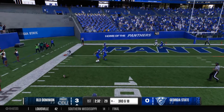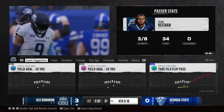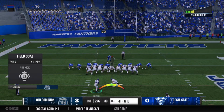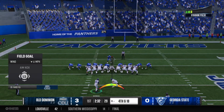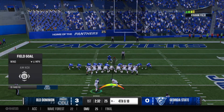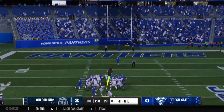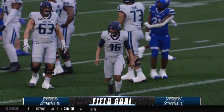Fires to the wideout. And the incomplete pass will bring up 4th down. Nice job by the defense. They're mixing up their look there. 3rd and long in field goal range. They go zone coverage, so everybody on the back end has the eye on the quarterback, and they're able to break on the ball, forcing the incompletion. And this one splits the uprights.